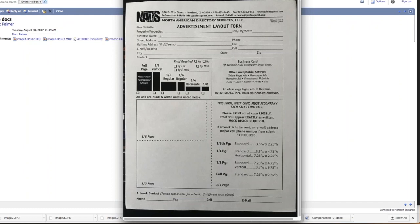So you're going to fill out the name of the property that it's staying at, the name of the actual advertiser, street address. If you got a mailing address that's different, that's fine, put it in there. But make sure you get an email address. Usually the contact person for the ad or the graphics is going to be different than the person who signs the agreement. And if that's the case, make sure you denote who that person is. And if there's a phone number that's different or whatever, make sure you put all that information in.